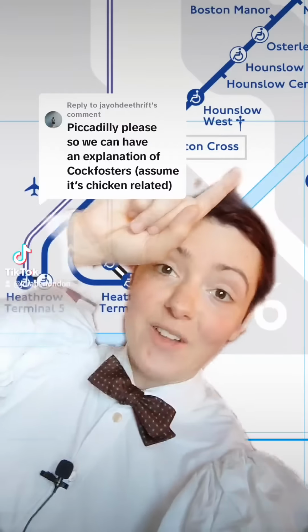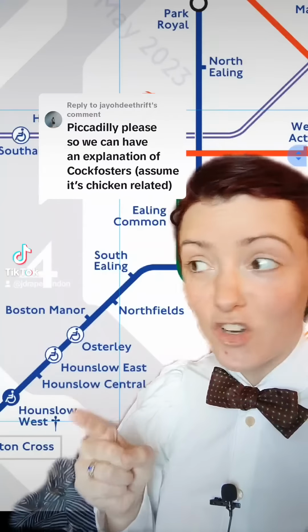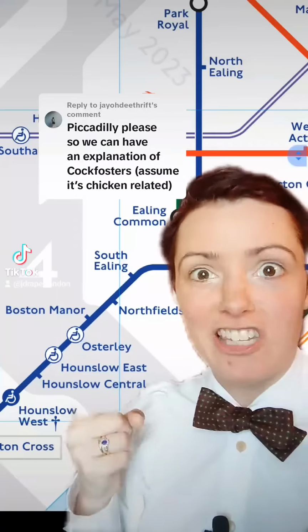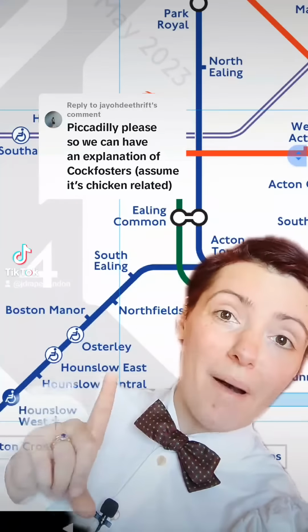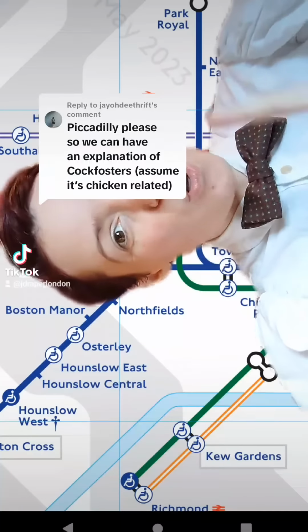Alright, we're in Hounslow. Hounslow West is west of the hill of a guy called the Hound. Hounslow Central is the town centre by Hound's Hill. Hounslow East is east of the Hound's Hill. Osterley is, we think, Sheep Barn in a glade. And Boston Manor is maybe Manor House at Bord's Farm.